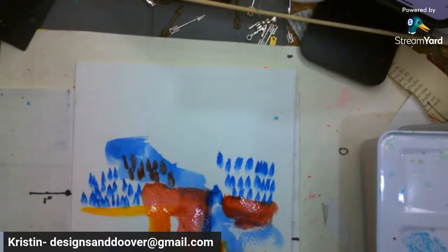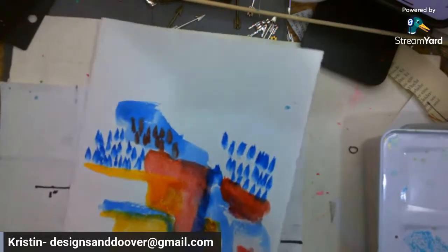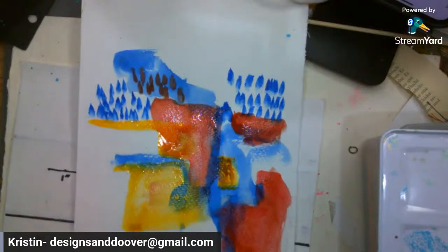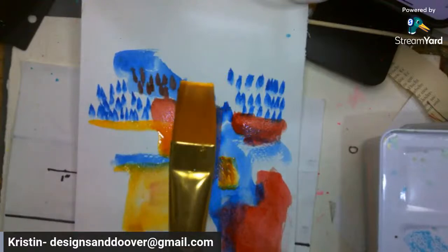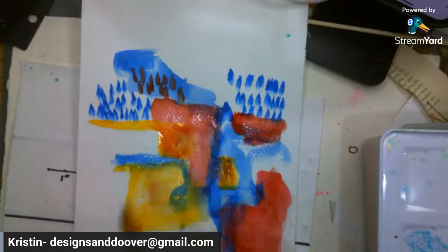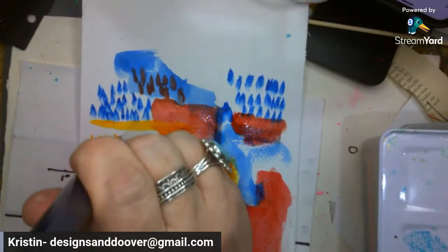So I don't do abstracts like this real well. I like florals and animals and scenery, but has it really? How weird. So this is a flat brush, which just means that there's no roundness to it and that you can get very nice straight little lines like this.